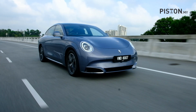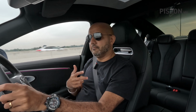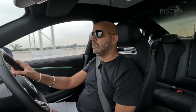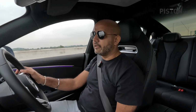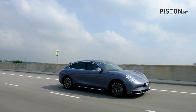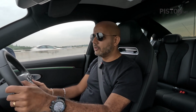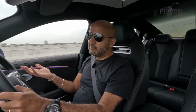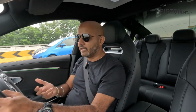But as a car, the Ora 07, which Ora, by the way, stands for Open, Reliable, Alternative. Make of that what you may. But the Ora 07 is actually a very quirky car. When you first take a look at it, you're not sure whether you like it or not. But I suggest that you drive it, because once you do, it all starts coming together rather nicely. I mean, look at this. It's a very nice car to drive. There is no doubt about it.